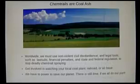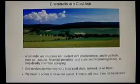Worldwide, we must use nonviolent civil disobedience and legal tools such as lawsuits, financial penalties, and state and federal regulation to stop deadly chemtrail spraying. Get involved in watching your local coal plant, railroad, or air base. We have the power to save our planet. There is still time if we all do our part.